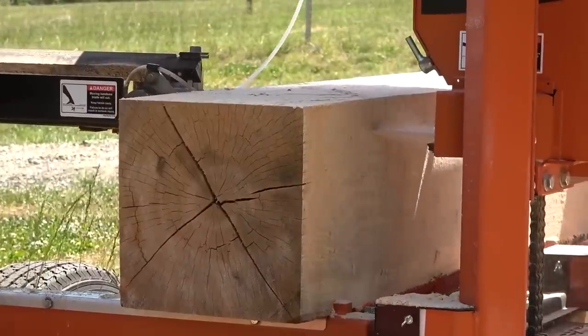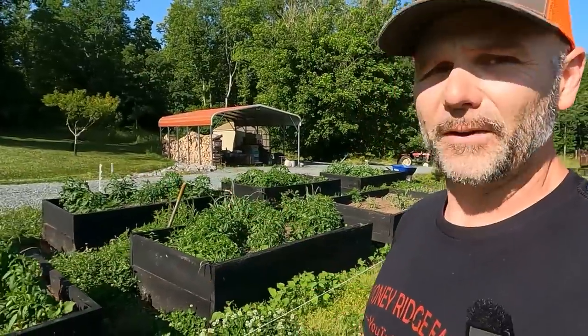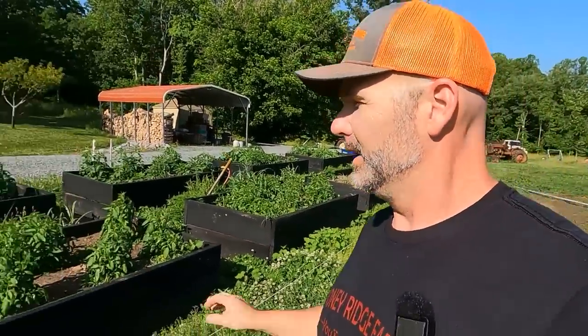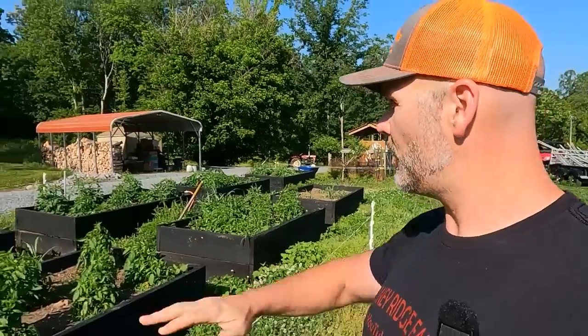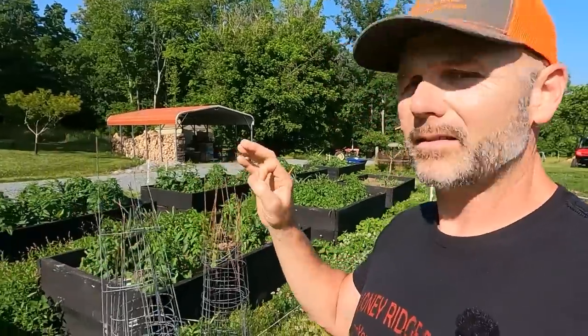You'll get some footage right now, right off the sawmill. They're all made out of white oak, which should last for a good 10 to 15 years or so. But if they don't last, we've got a sawmill. We'll just mill up some more. Inside these is some topsoil that I built myself with manure and compost. No fertilizer is used on this, just chicken manure and compost.